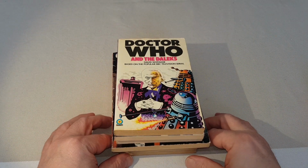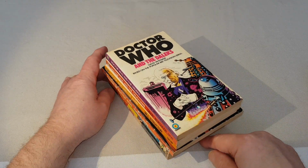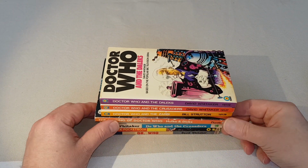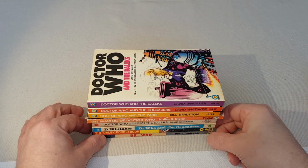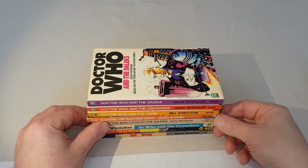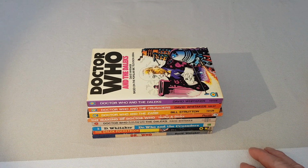Persevere, they'll come along. All the books you see here in my collection are actually first paperback editions. I collect reprints, but that will be the subject of another video, because I do like all the different covers on the Target books in particular. But the ones I'm showing you today are all just first editions.